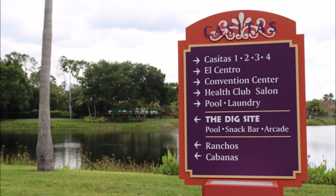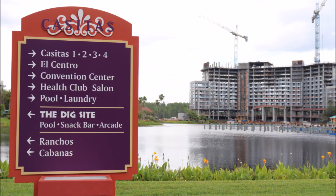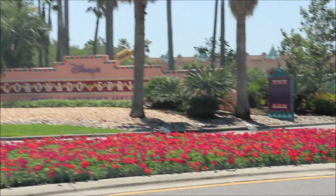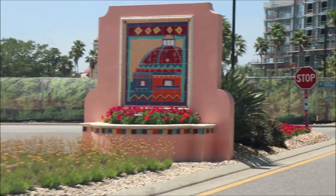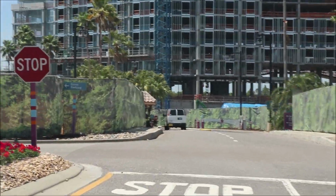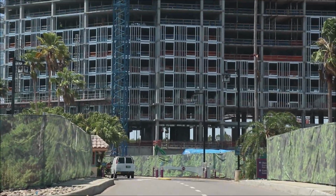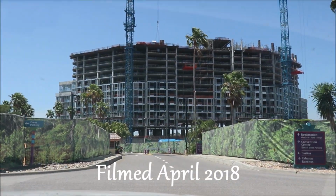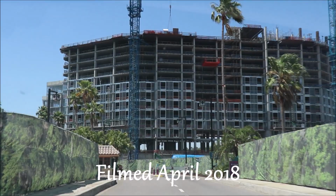We recently stayed at Disney's Coronado Springs Resort, and I wasn't going to let a little thing like a little construction get in the way. Okay, well, I'm trying to go in with my mind wide open, okay? I decided I was going to do my best to not pay any attention to the construction. And then we pulled into the main driveway. It's kind of hard to not pay any attention to the main construction when there's a 15-story building growing up in front of you.